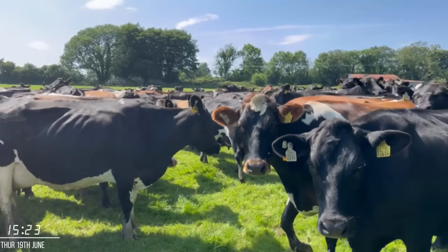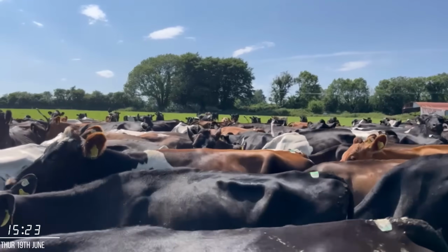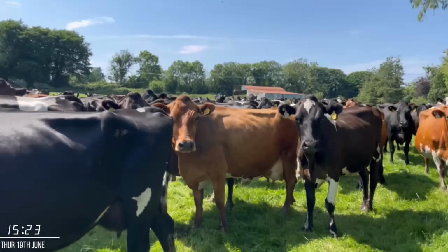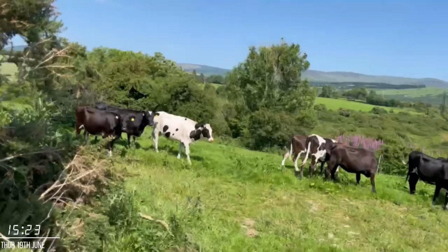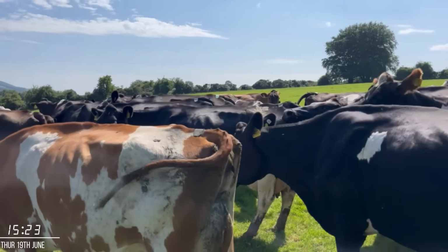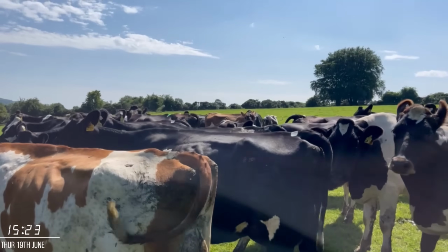Alright, successful mission. Drake is in there. I heard 137 cows to look after. Lots of noise now because they want to get down here with the maiden heifers. But they're going to follow Fionn now into the yard. Go on, girls, go on. It's a good day when the plan comes together.